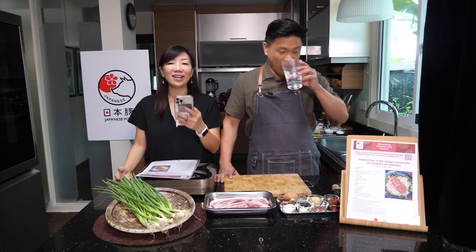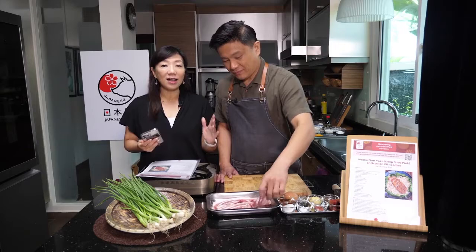Thank you so much for joining us here on a Sunday morning so you can learn to make some Hakka Zayok. Okay, so we've got the nice pork belly.